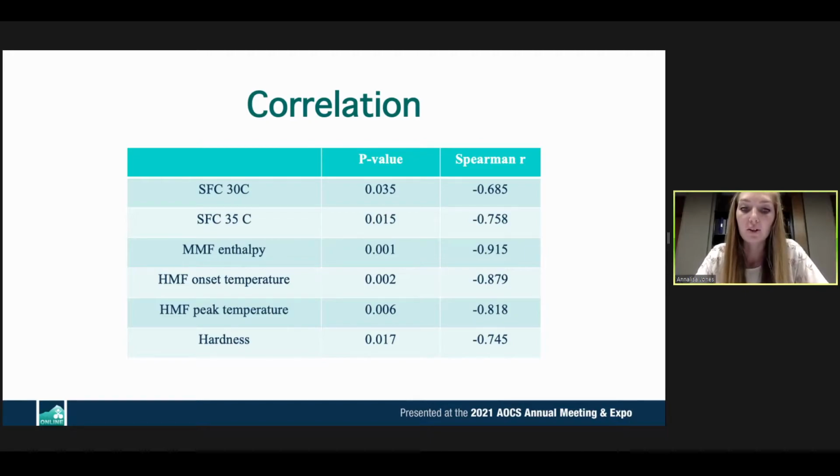Melting profile, including medium melting fraction, enthalpy, and onset and peak temperatures of the high melting fraction were also negatively correlated with water loss. Hardness was similarly determined to have a negative correlation. We're in the process of analyzing further testing to understand all the correlations.